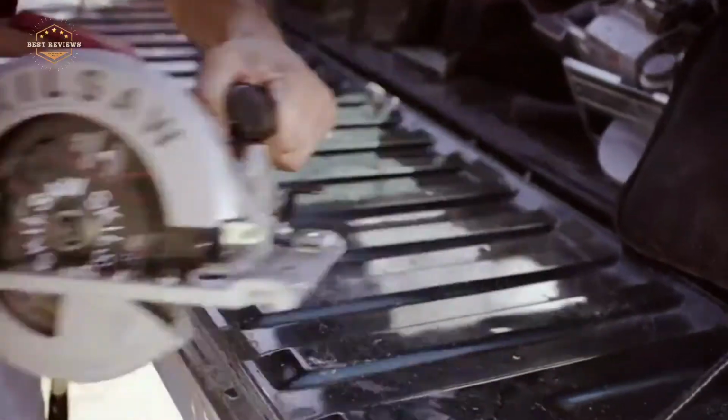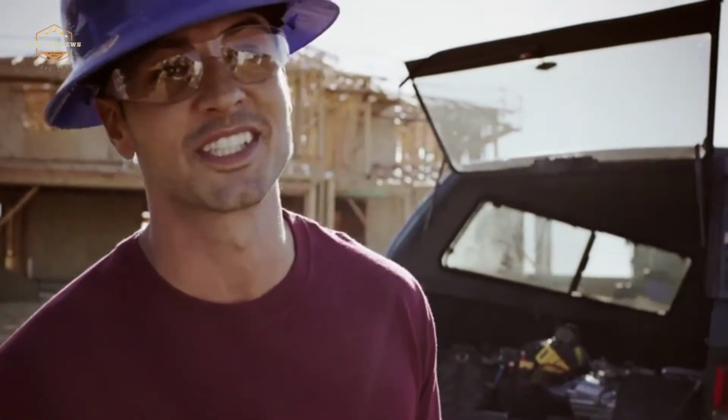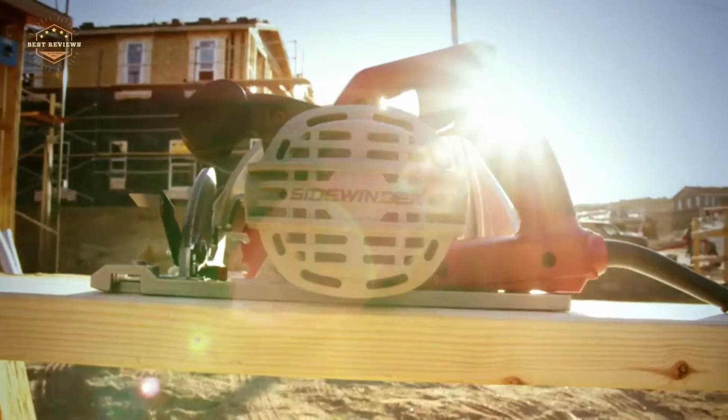If you are looking for the best Skilsaw, then this blog post is for you. We will be discussing what to look for in a Skilsaw, as well as listing the top 5 models that are currently on the market.